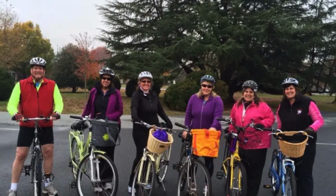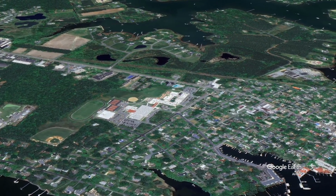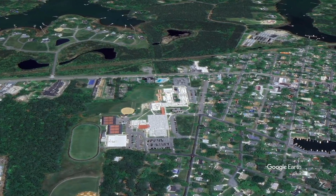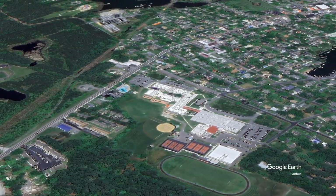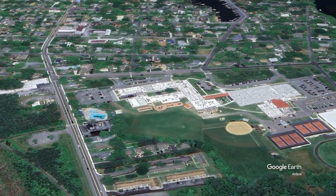Now let's chat about schools real quick, because if you're moving here with kids, you'll want to know about that. St. Michael's has its own middle high school that's part of Talbot County Public Schools, and it's got smaller class sizes and good community support. There's also elementary right in town and a few private options nearby in Easton if you're looking for something a little different.